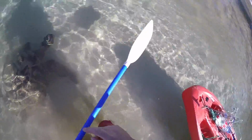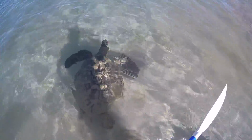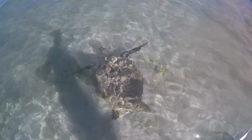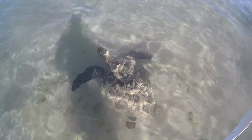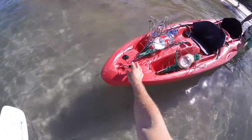Well, we got a turtle. We're launching our kayak here. We have a turtle just swam right in front of us here. Well, he's just cruising around. That's funny.